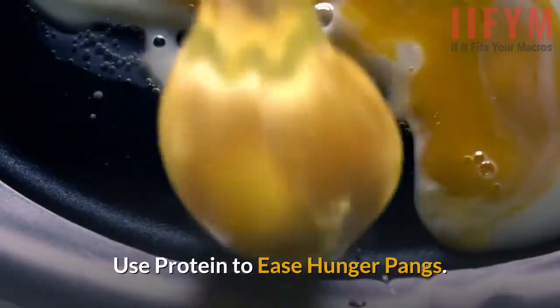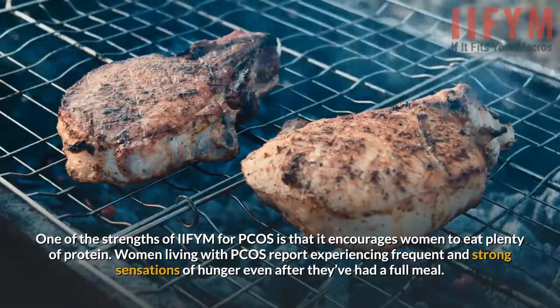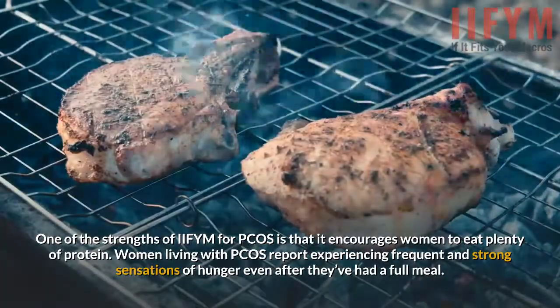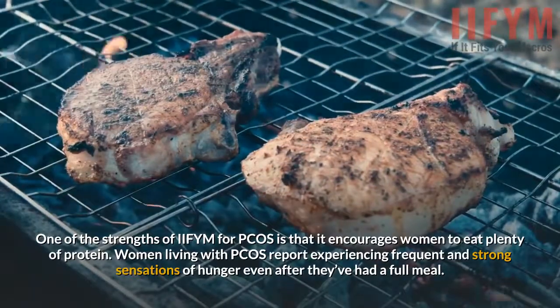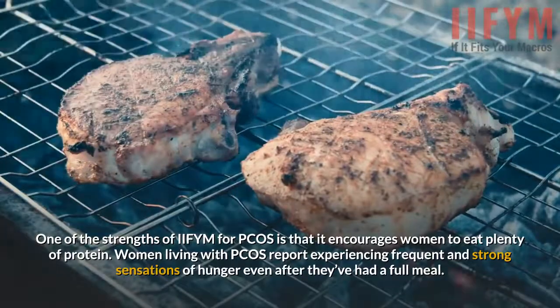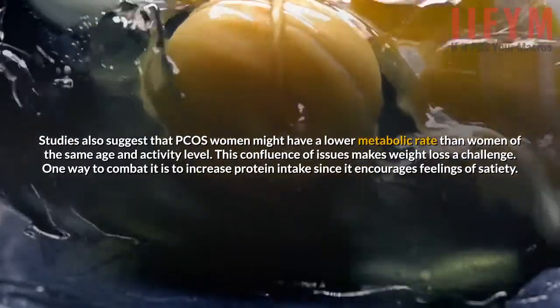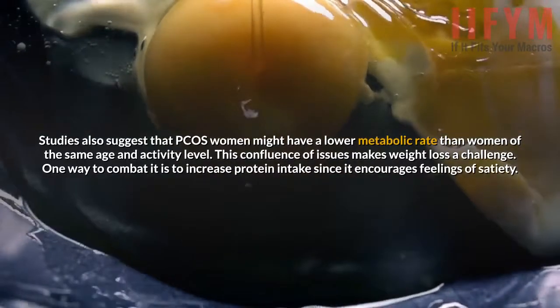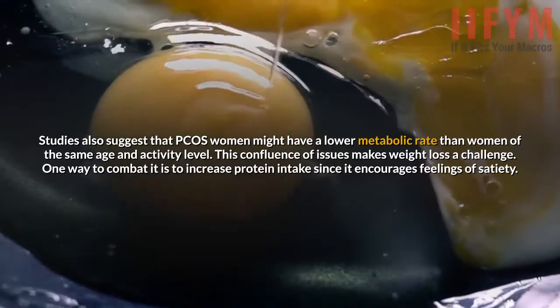Use protein to ease hunger pangs. One of the strengths of IIFYM for PCOS is that it encourages women to eat plenty of protein. Women living with PCOS report experiencing frequent and strong sensations of hunger even after they've had a full meal. Studies also suggest that PCOS women might have a lower metabolic rate than women of the same age and activity level. This confluence of issues makes weight loss a challenge.